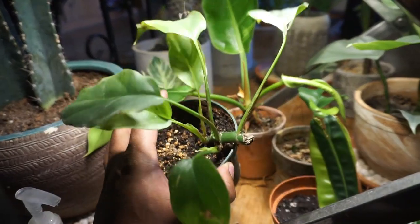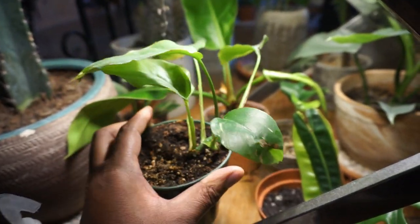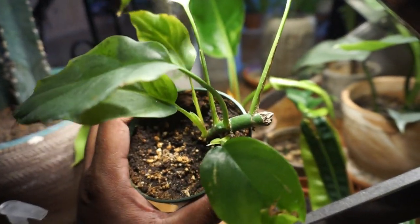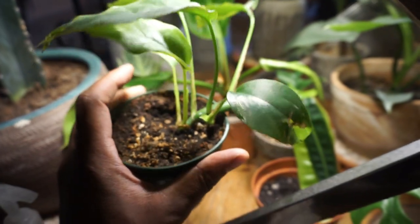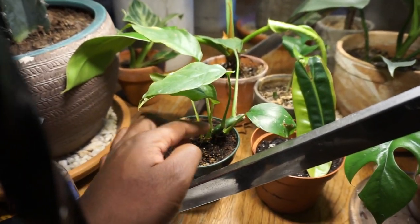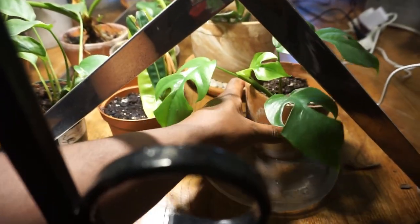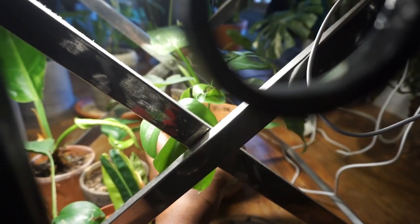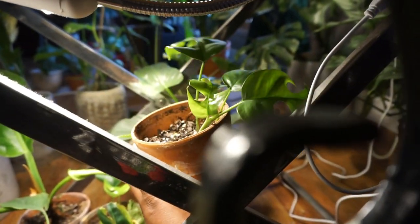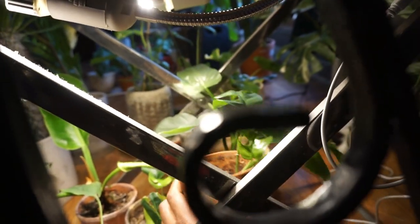Over here I got my cutting that I took many cuttings from, the mother plant for the Tetrasperma reptifora. It's probably going to start growing out from this leaf here. And I took this cutting from it. Just growing more leaves. Sorry, we're shooting through hoops over here. It's just hard to manage. But that came from that plant.